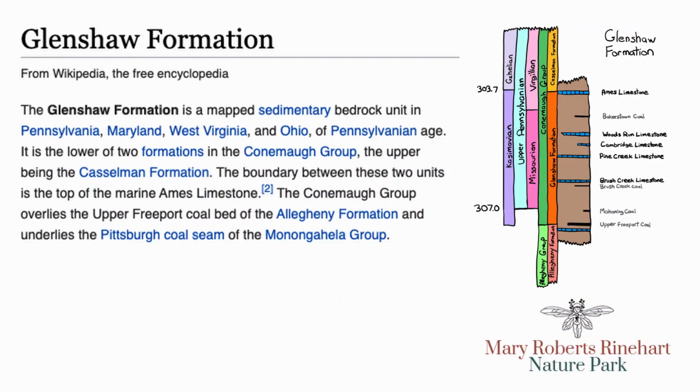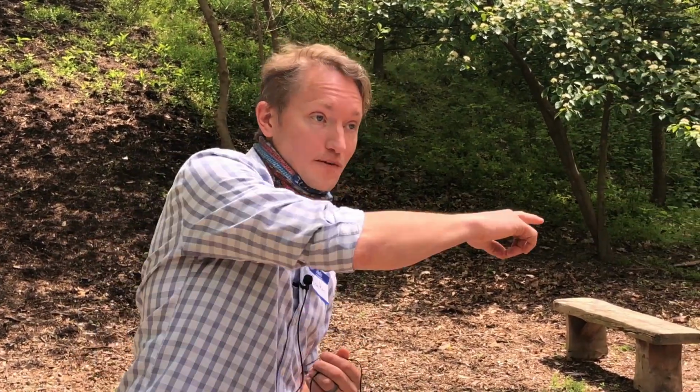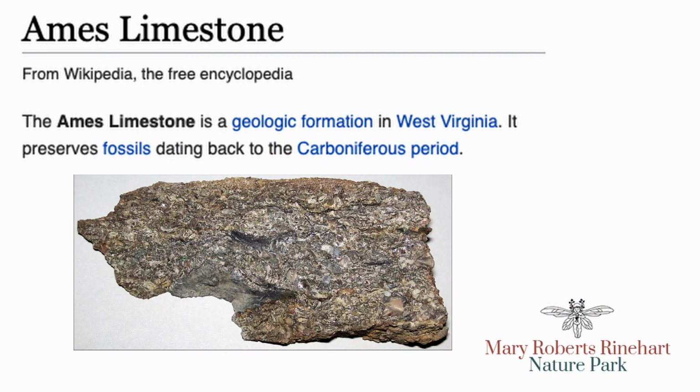So, Glenshaw Formation, great for that. You can find hackberries all along the Ohio River. You can find hackberries on top of the hills where there's base-rich geology. Okay, so we have some calcium-rich shales, some calcium-rich claystone, and some limestone, and even limey sandstone. I'm going to show you a block down here. It's called the Ames Limestone. It's a crinoidal sandstone. Pretty neat crinoid, little fossil curly critter.